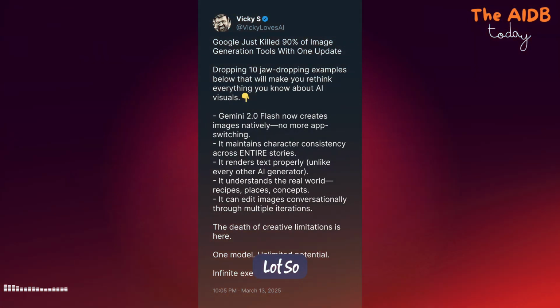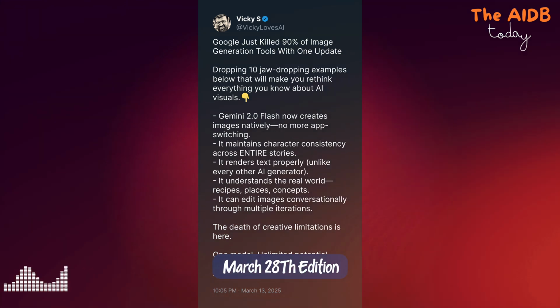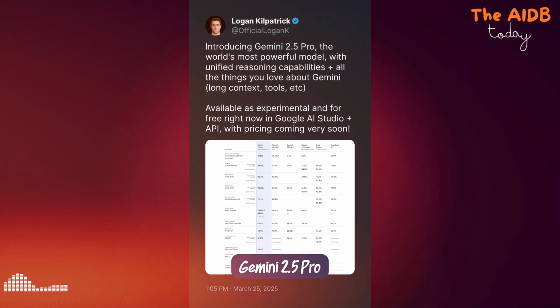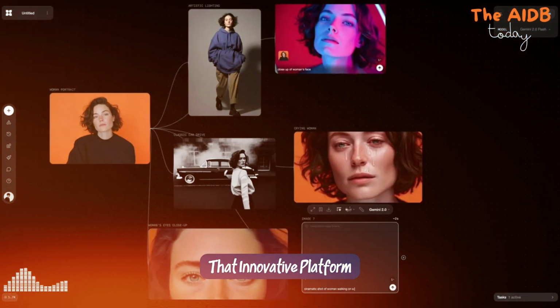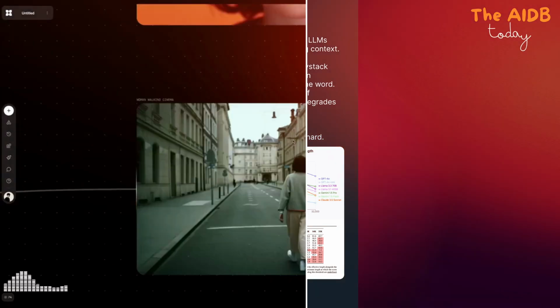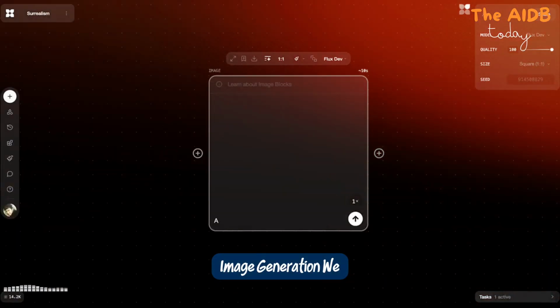Okay, that was a lot. So just to quickly recap what we covered in our deep dive into this March 28th edition of the AIDB newsletter, we talked about Google's new super smart model, Gemini 2.5 Pro. We explored Flora AI, that innovative platform for creative work. We dug into the ongoing debate about productivity versus precision in LLMs. And we finished with a look at the incredible world of AI image generation. We covered a lot of ground.